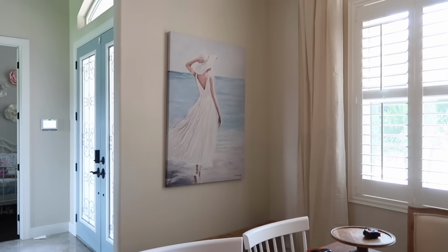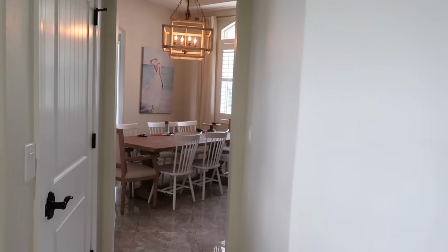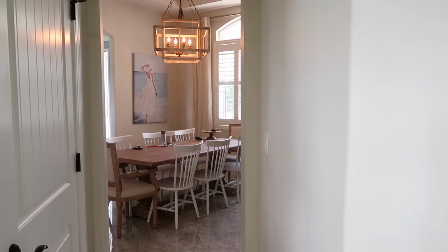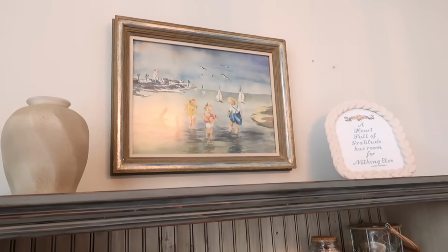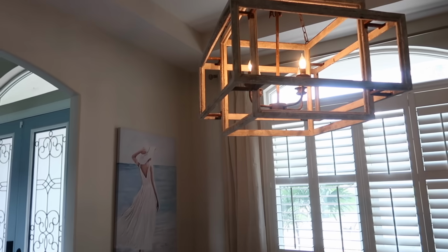Here's what I'm thinking. When I'm over here getting water, here's my view of the dining room. Right? Oh, I think that's stunning. I actually love it. I don't know if it's too much with artwork on that wall, and then artwork on this wall, and then artwork over here. But it's not like you can see it all at the same time. I feel like I really like that, and I really love this chandelier.